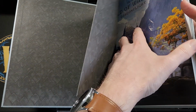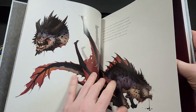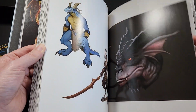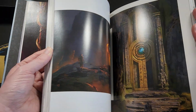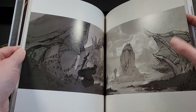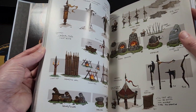The Art of World of Warcraft Dragonflight. Full glossy pages here. Lots of paintings, concept artwork. I won't show you everything. I'm just going to flip through a few things so you can see what sorts of things are in here. Lots of character design stuff, sketches. These are all full-color glossy pages. Some of the different zones, some of the regions, some of the races, different gear sets there, more pencil sketches, weapons, the Tuskar, raw pencil sketch designs there.